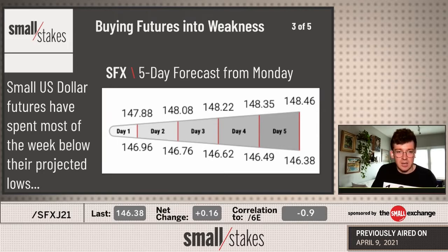And we saw small US dollar futures spending the greater part of Monday through Thursday through these lows. So what we have here on the 5-day forecast is day 1, 2, 3, 4, and 5, usually coinciding with Monday, Tuesday, Wednesday, Thursday, and Friday, when we kick off the trading week on a Monday, and we send these out on Monday morning. And what we saw was a close on Monday below that 146.96, below the projected range for Monday. And then again on Tuesday, Wednesday, and Thursday, the market closed below these levels every single day there.